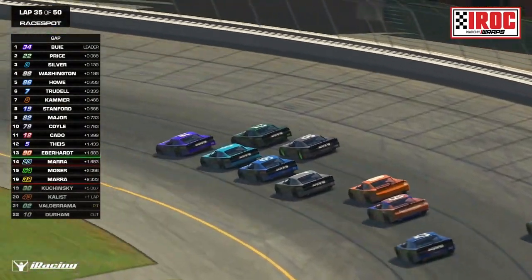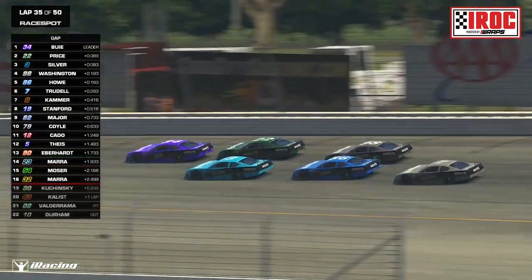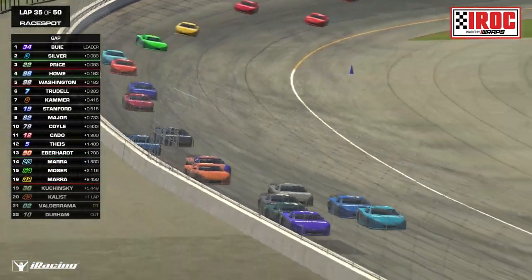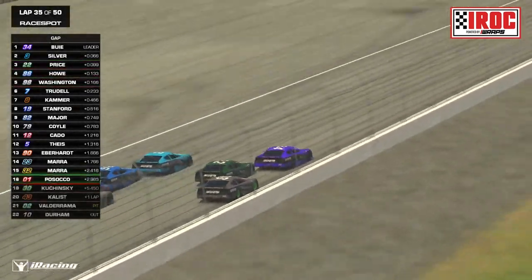And so close as Bowie cuts off Stove Price Jr. on the top side. Bit of a bobble, though, for Bowie. Gets that back end loose. That's going to give the advantage here to Nick Silver, who's going to go to the front. One car spinning way in the background.